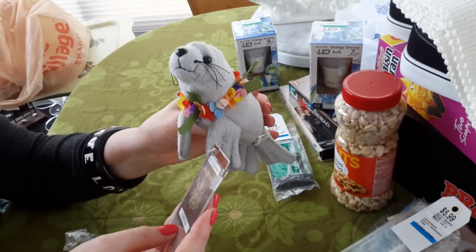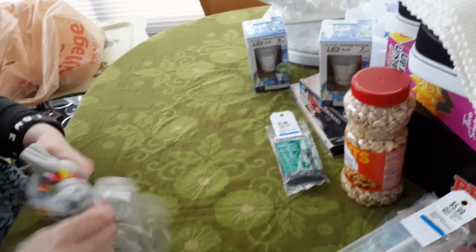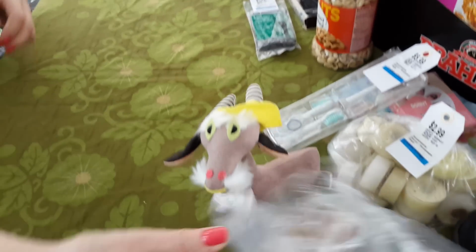And what in the world is this thing? Hawaii cake. That can go right back. Creepy seal.